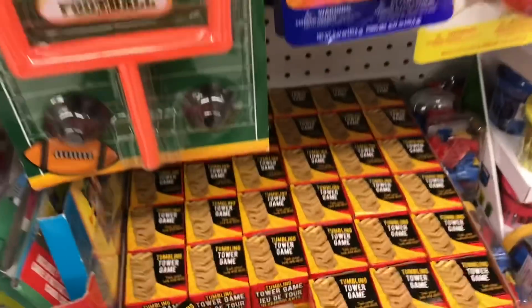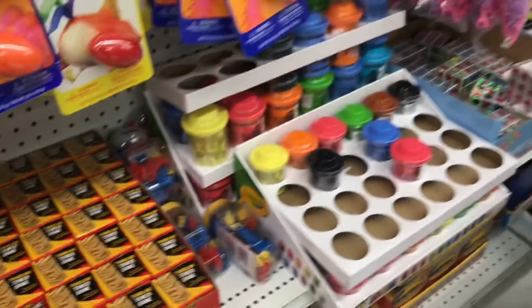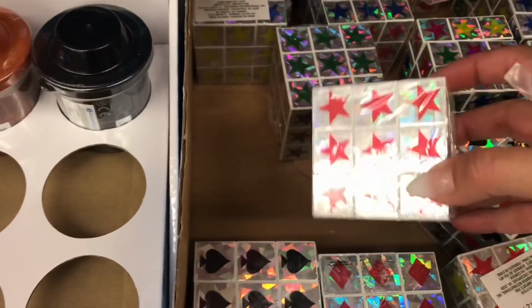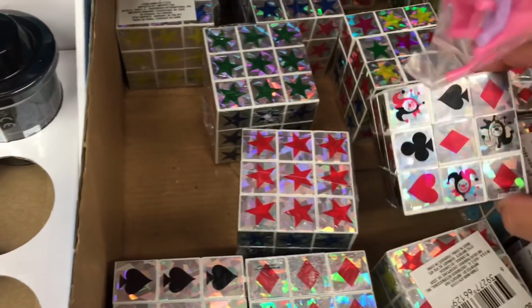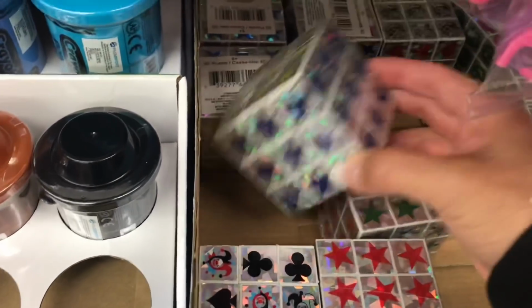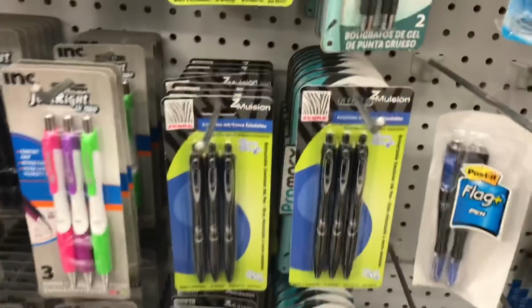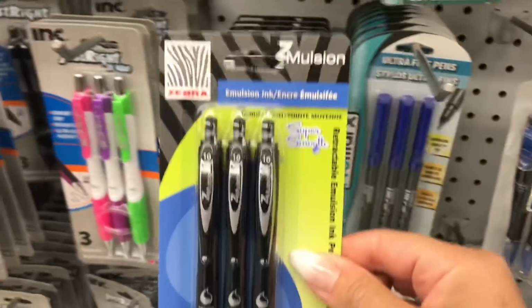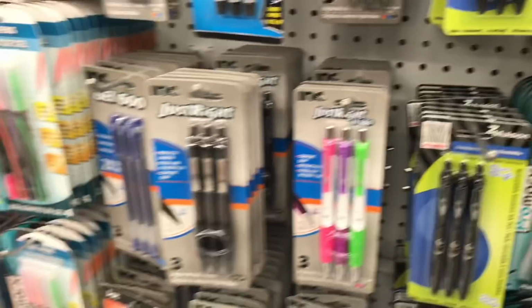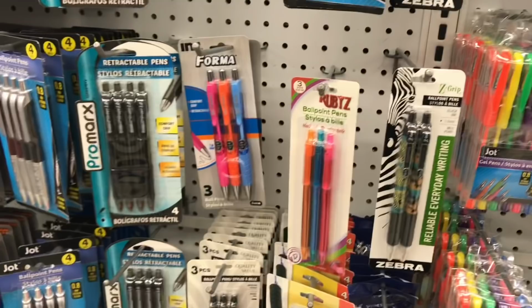Fully stocked here with the little tumbling tower blocks, which are great for DIYs. I always love to check out this aisle. So here I am going through more pens that I do not need, but I always like to see what's new here.